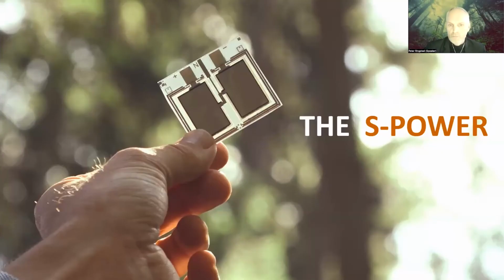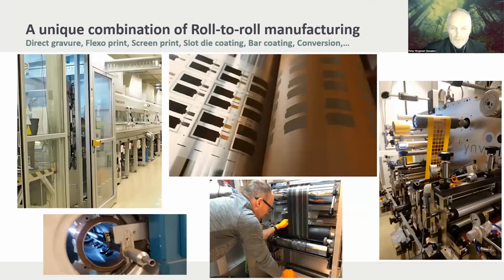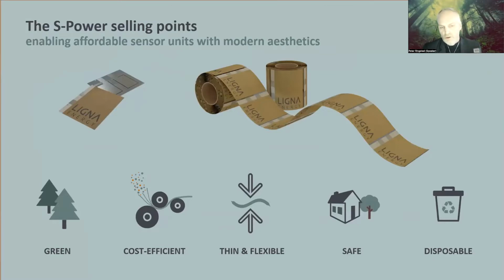And our component, the S-Power, looks like this in cross section. It's a coated structure using roll-to-roll processes to manufacture, as I mentioned in the beginning. And we use typically production methods that you can see in the picture here when making the component, which then leads us to the greenest, the most cost-efficient, thin, flexible component. You can sort of chew it, it's safe, and it's also okay to dispose of this component in the wrong way at the end of life. It's like throwing a package into the garbage bin.